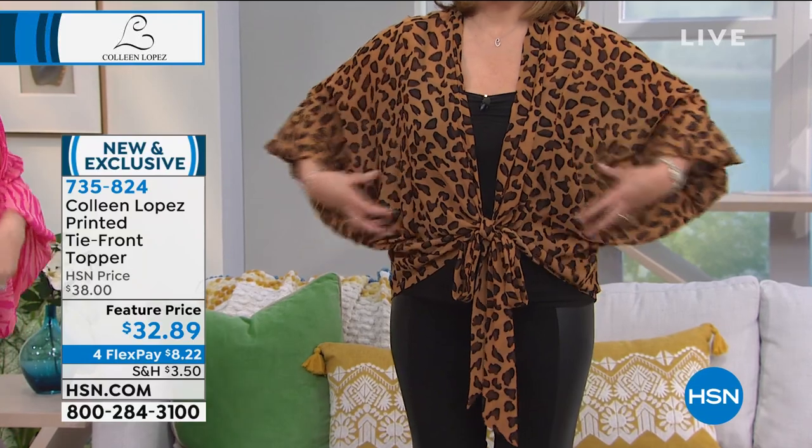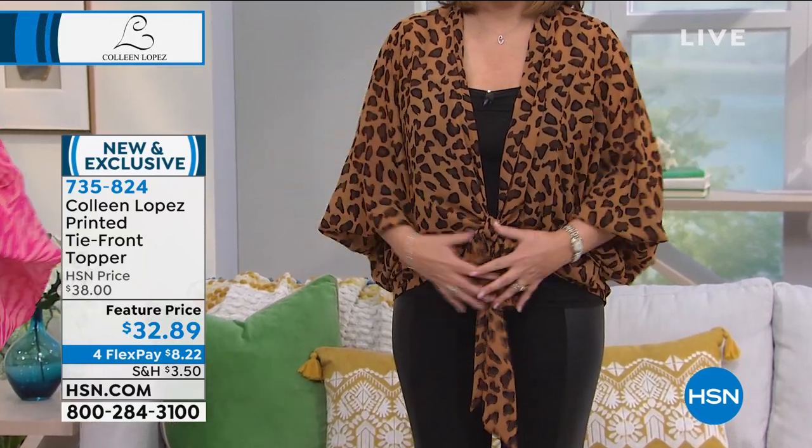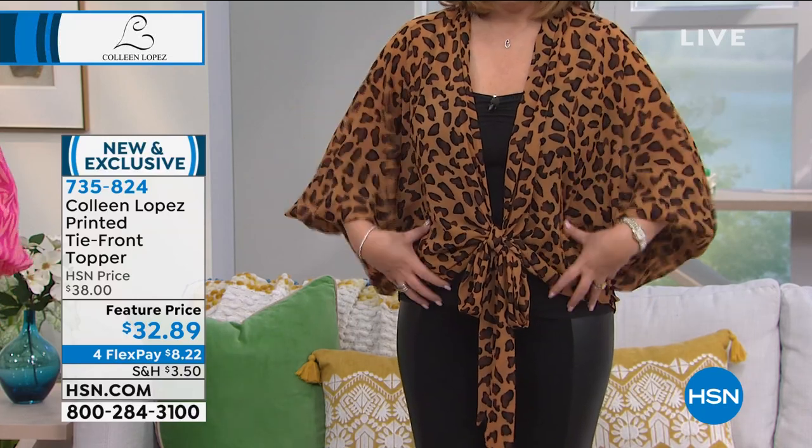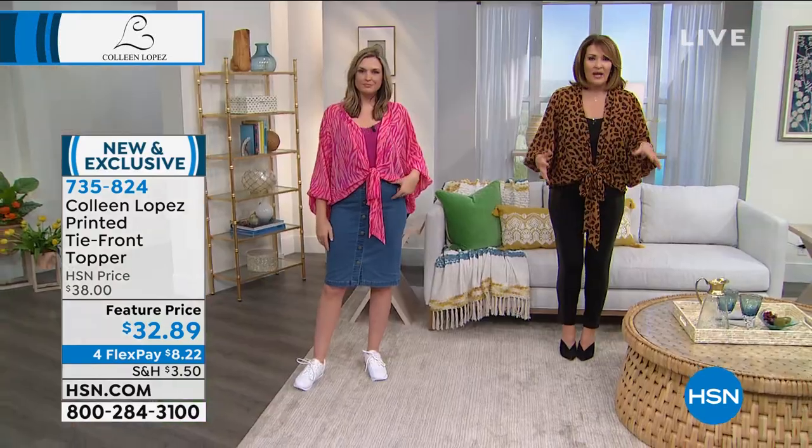I like that it's not clinging anywhere in through here. It camouflages a tummy. If you have a little tummy, if you have a little bit of a hippie area like I do, that's it.